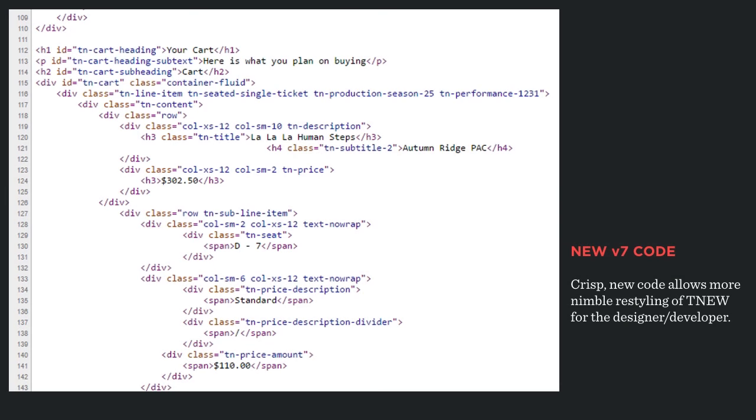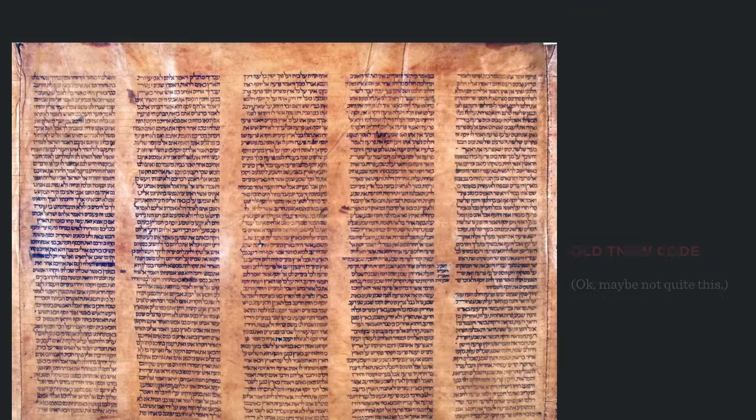Now, I know not all of us are developers in the room, and so this visage of TNU may not be the most inspiring angle. Let me just put it this way. If this is the code, the crisp and new code in version 7, this was the code before.